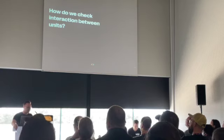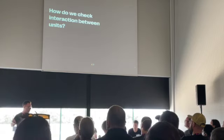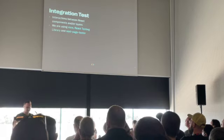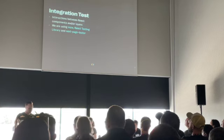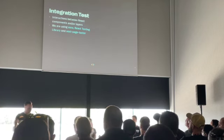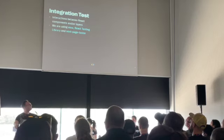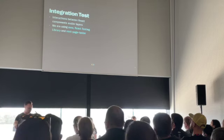So, how can we check interaction between units? So we can check that by integration tests. By definition, integration tests test the interaction between various modules of an application. For example, in our project, we're gonna test the interaction between different React components or the interaction between different layers. But to simplify the answer, how do we write integration tests? We test like a user would test interactions. Like you go on a website, you click on something and see if something changes on the site. So that's why we are also using React Testing Library for this, because React Testing Library was written with this background to actually test like a user would test stuff.